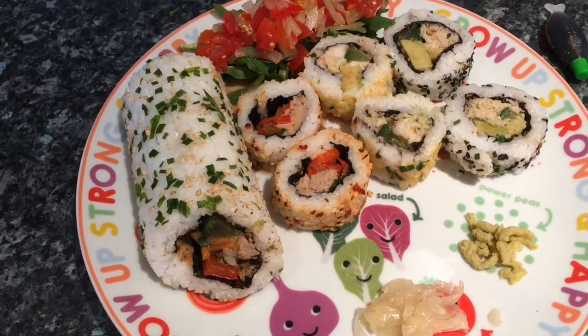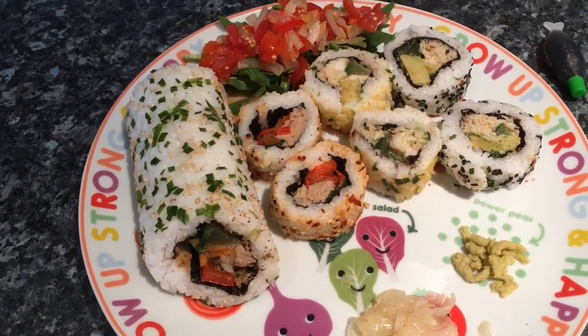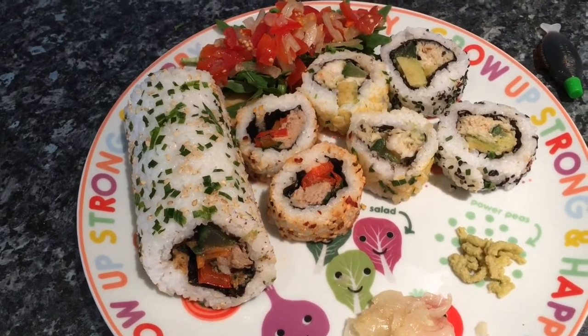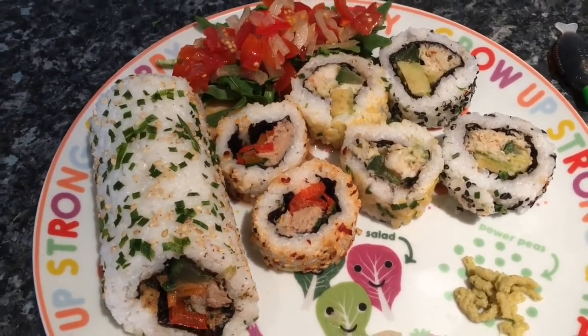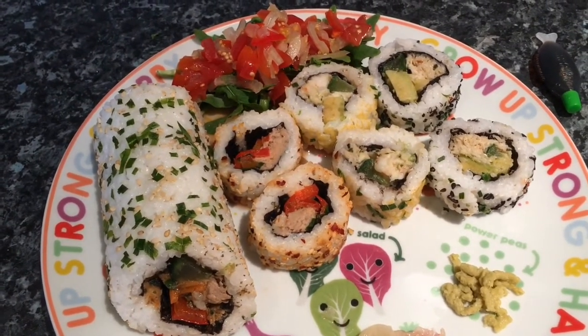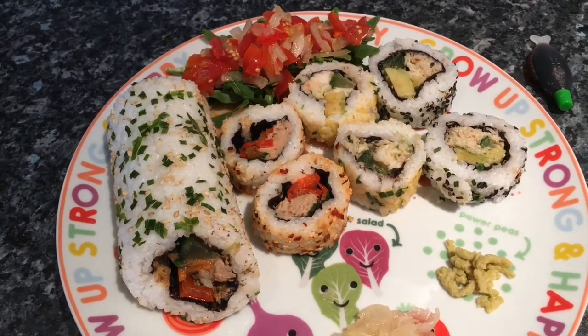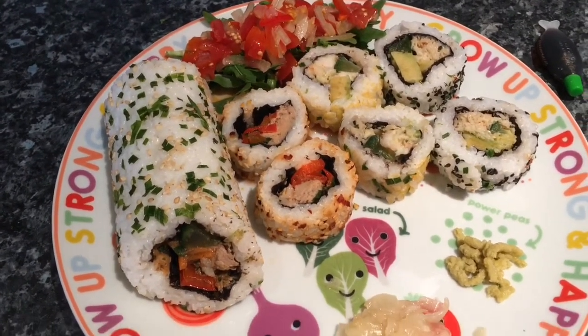So the big roll is a hoisin duck. It should have been about £4 or £3.50, and I got that for 90p. And then the 6 little rounds is, I think it's called Californian, I'm not too sure, but it's tuna with avocado and some jalapeno, I think. That was 90p, also reduced from £4, so I got a cracking bargain there.